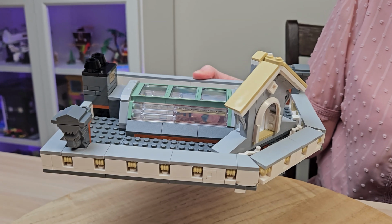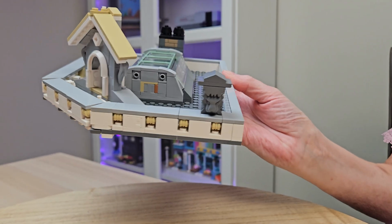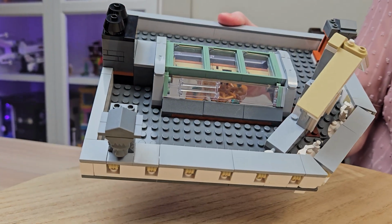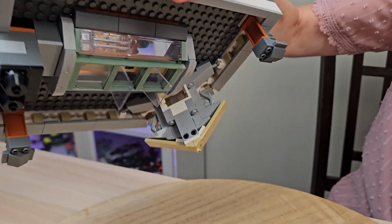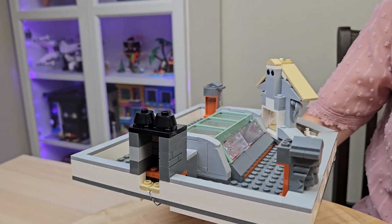You can see all the details along the trim. And we've got this peak, and we've got a couple of statues on there. As well, we have a skylight. I'm going to turn it upside down to show you that those windows open. And we've got our chimney.